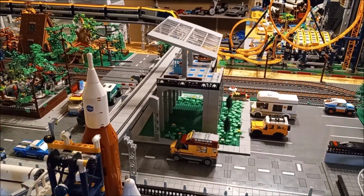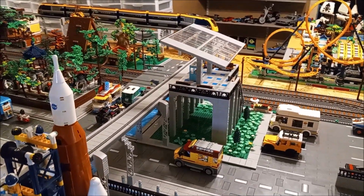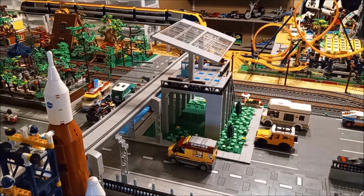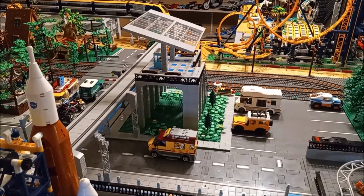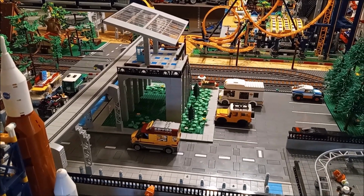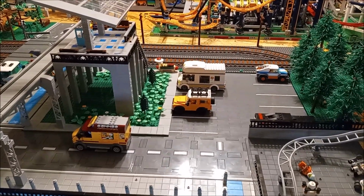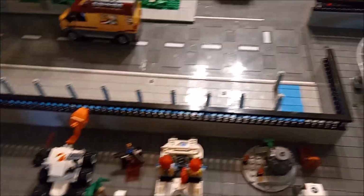Today's going to be kind of like a review of the city in the Lego room, since we haven't done that since New Year's Eve, which was almost 4 months ago. So we're going to go over some things we've done since then in the Lego room and in the Lego city. Plus, I want to talk about some changes I'm thinking about making. And one of those changes is right here.